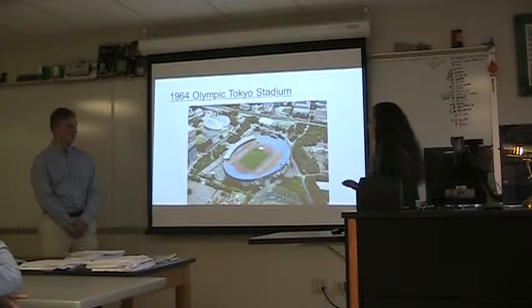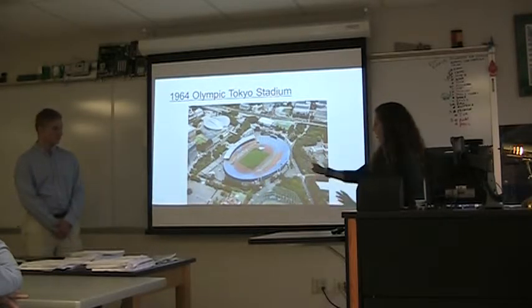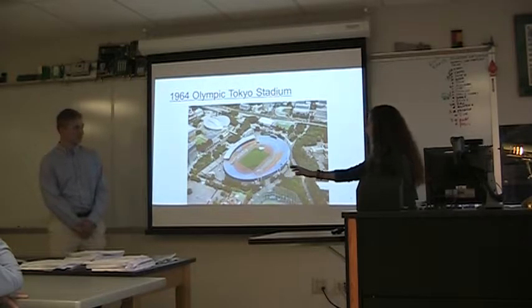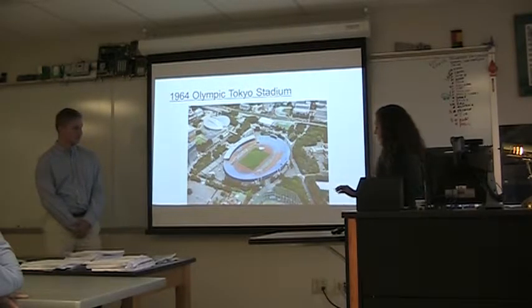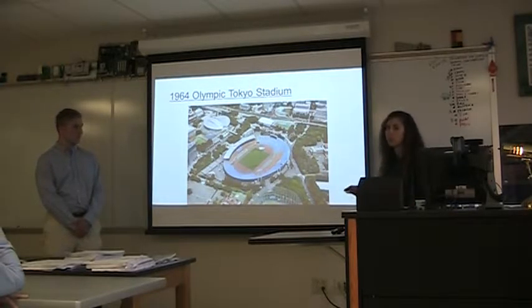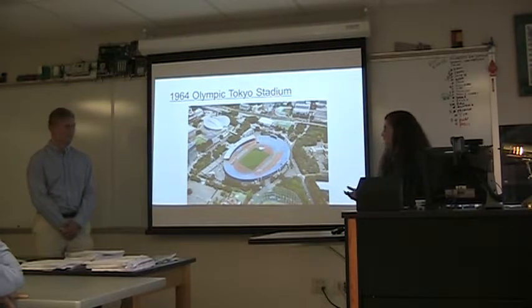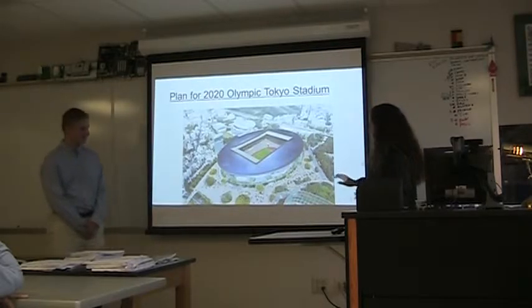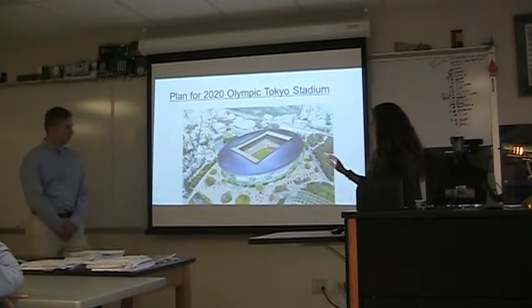So here's another view of it. As you can see, there's a lot of parking. This is like a parking garage all the way on the left side, and the green space is really cluttered. So we wanted to spread that out and make the green space more like a walkway, leading up into it to make it a more modern feel. And it's just going to be seen in this one. So as you can see, the green space is spread out and it leads into the stadium.